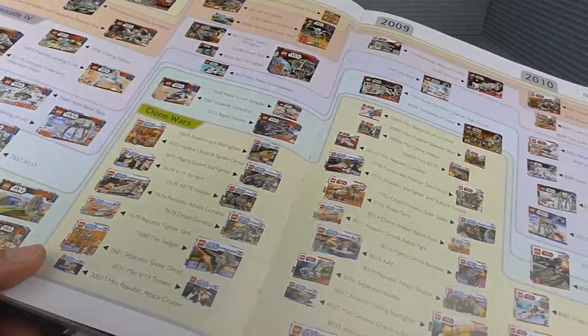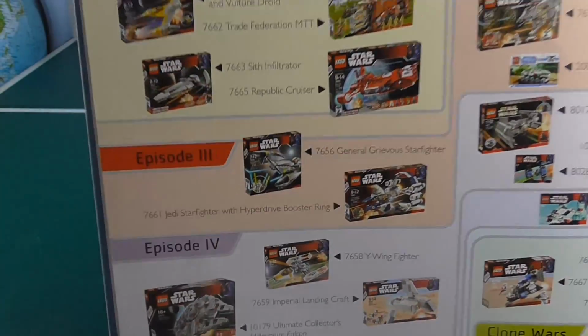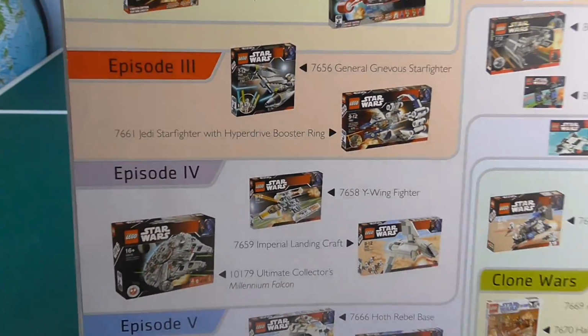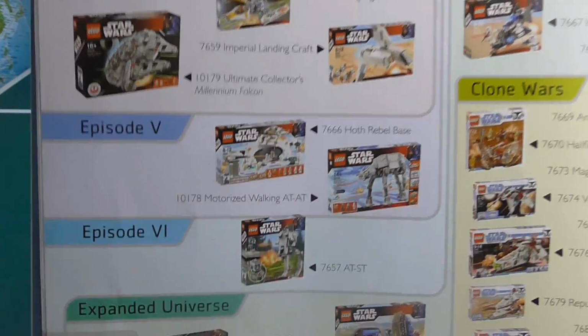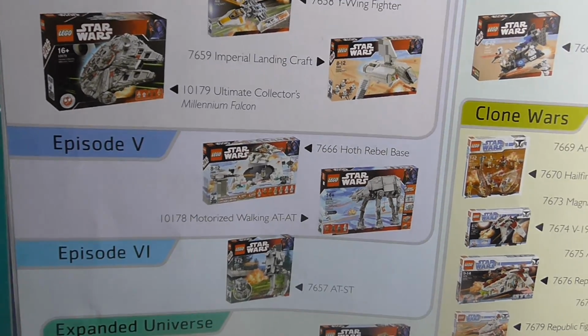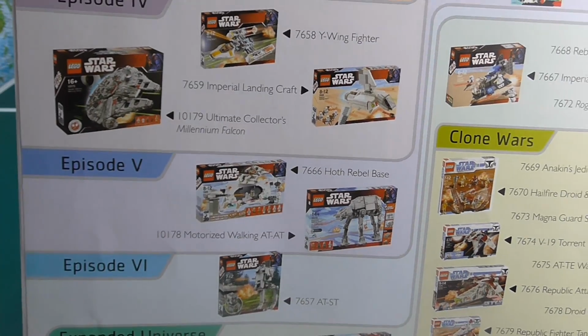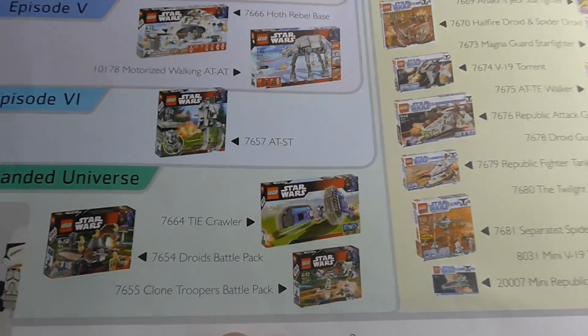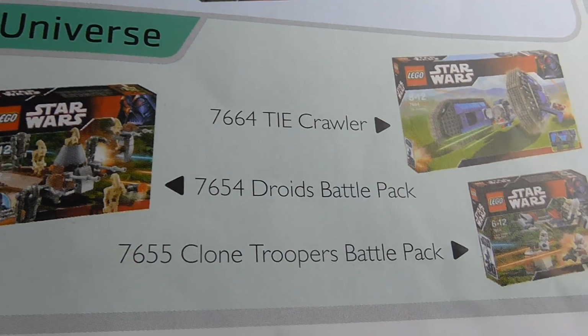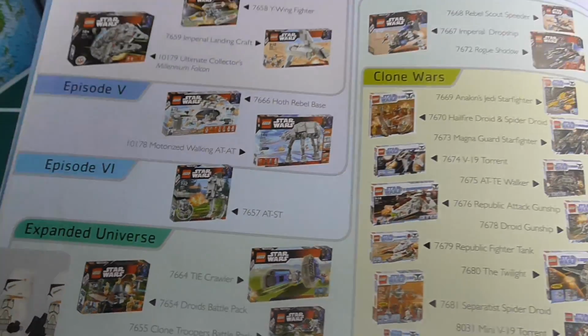And in the last year of this book, 2007, this was a really good year. I've only got 2 sets from this year. And then here you have the Millennium Falcon, which is the biggest set to have ever come from Lego, with like 5,000 something pieces. There's a whole section I'll show you in a minute. And then we had the very first battle packs right down here. These are the very first battle packs ever. I mean, the Expanded Universe, I think, started.